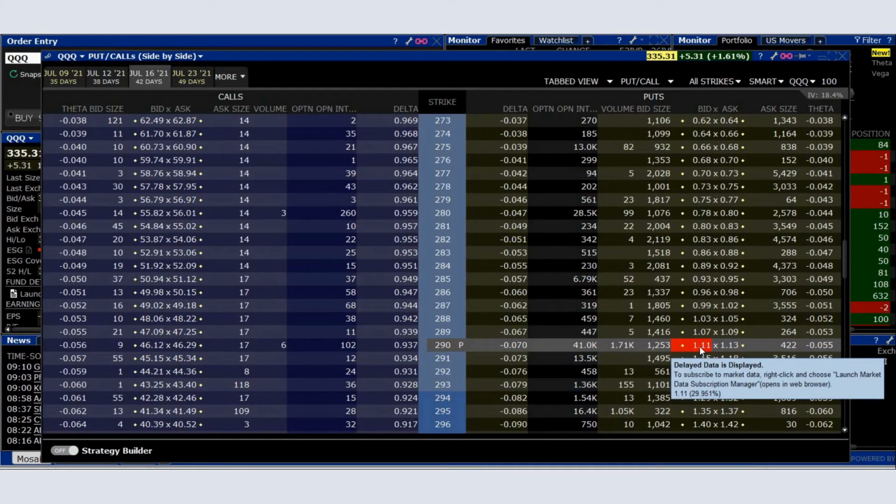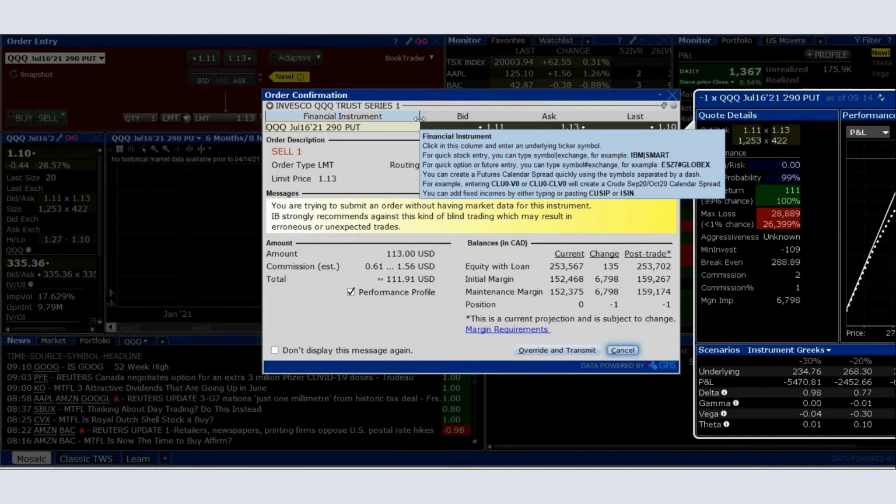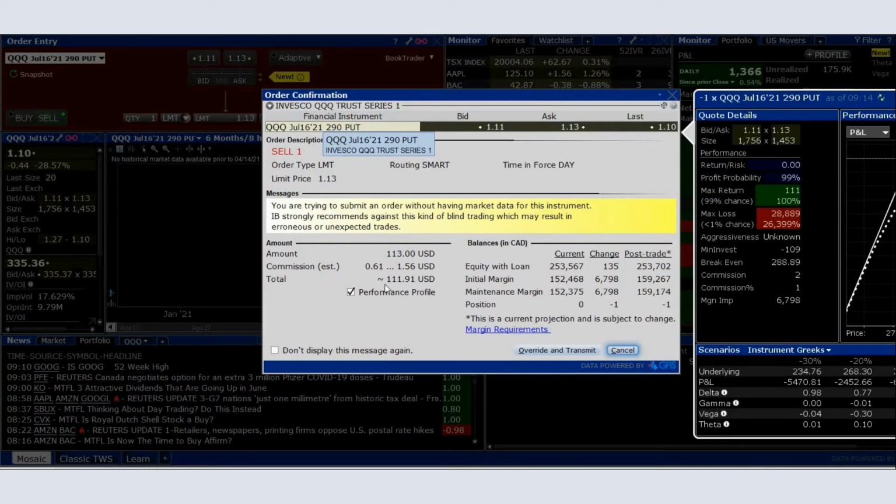So again, I'll just click on the bid number here. Set my bid here. I'm going to set it on the high side here, 113, and see if it fills. Because if the price of this option goes up, then these bids and asks also will go up. And I'm going to submit. I'm going to make after commissions about $112.